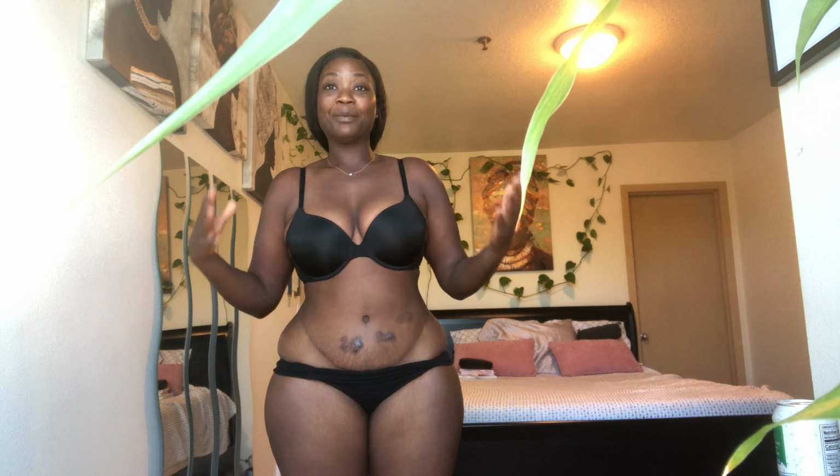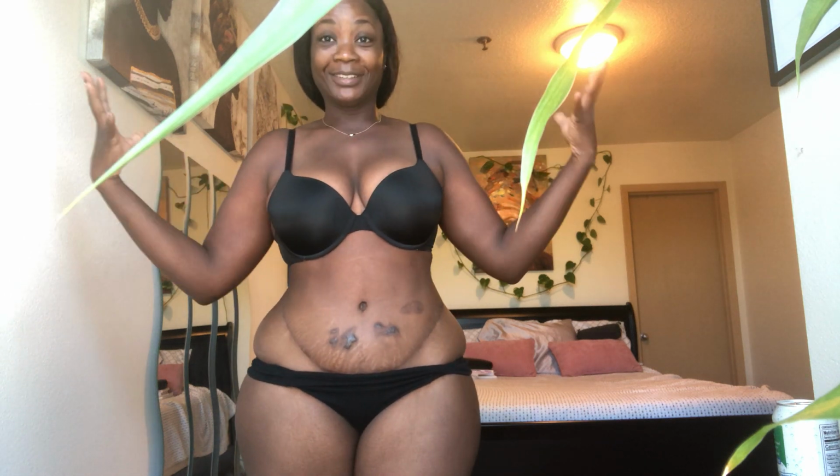But yeah, I am pretty happy with my results 10 months in. And I can honestly say it keeps getting better. It just keeps getting better. My physique, I love my body. The scars really don't matter. They're fading. I've learned to have patience with myself. And it's a new journey. It's a new freaking journey, and I love it.